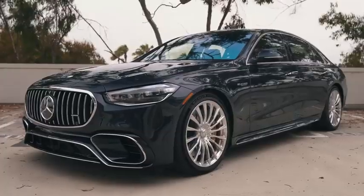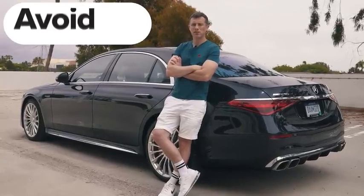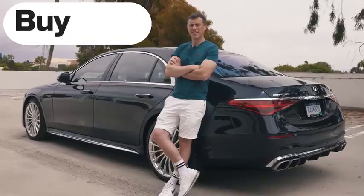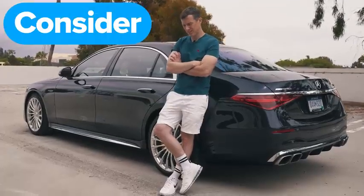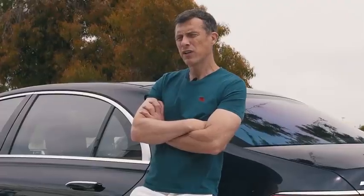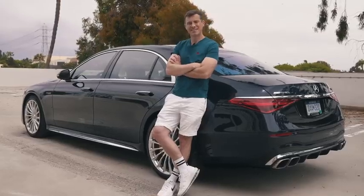Definitely. So then, what's my final verdict on the Mercedes-AMG S63 E-Performance? Should you avoid it? Should you consider it? Should you shortlist it? Or should you just go right ahead and buy it? Well, I reckon you should consider it. You see, it is quick. There's just something a little bit overly complex about the hybrid system and overly expensive about it too.